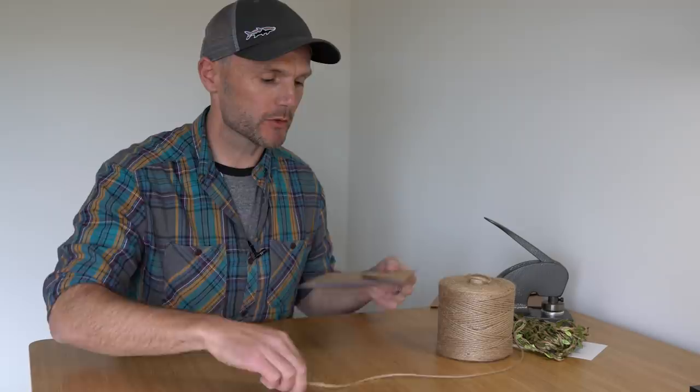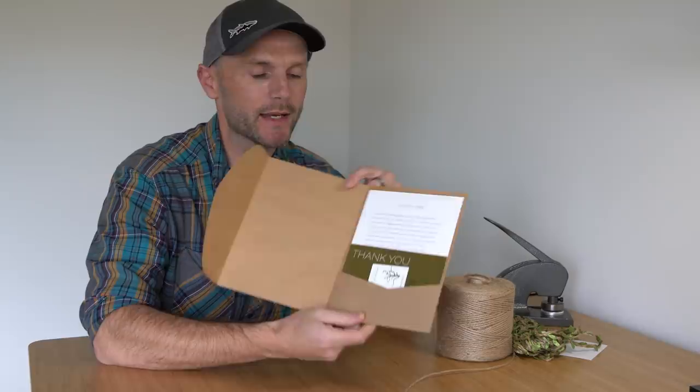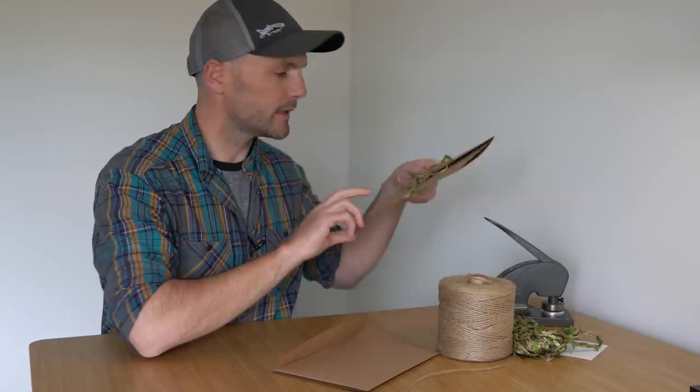So now I've got this nice natural twine and some leaf effect twine as well, just to tie this together, and why not emboss the envelope as well. So just a nice little package that people can keep together with the print. And there we go. That's it. All done.